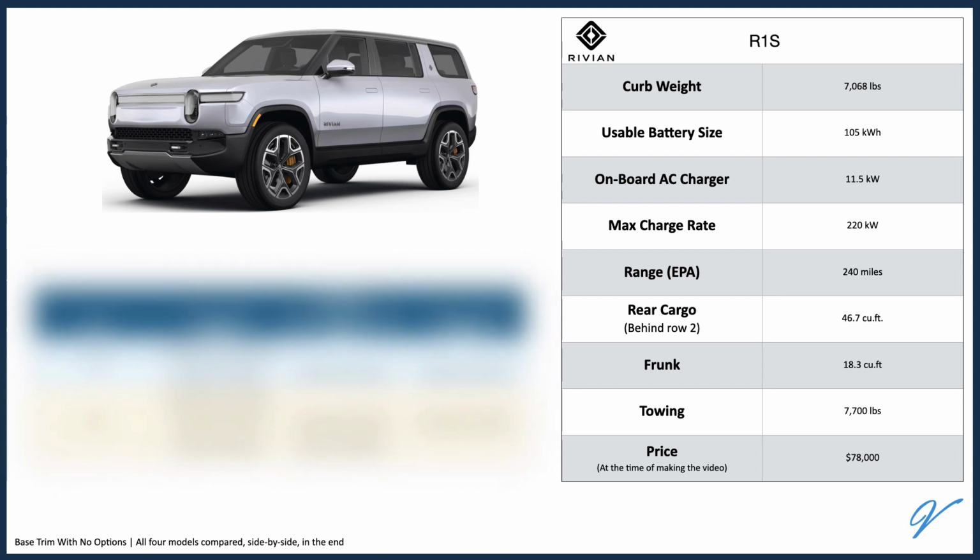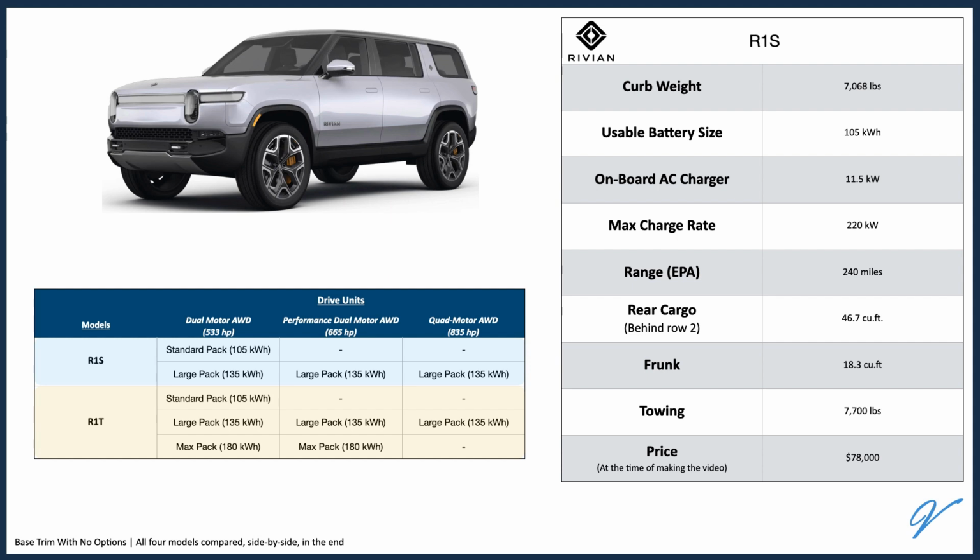The dual motor units had two options. First, a 533 horsepower software locked option and a 665 horsepower software unlocked performance option. Rivian had originally spec'd a single battery pack for the two vehicles of 135 kilowatt hours, 125 to 126 kilowatt hours usable. It has now made available a 105 kilowatt hour base pack on the LFP chemistry, only available with the base 533 horsepower dual motor drive unit, and a max pack at 180 kilowatt hours, available only with the R1T pickup truck. The LFP chemistry was originally made available to the Rivian electric delivery vehicles.